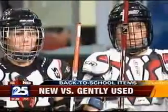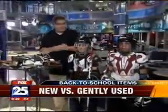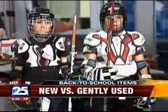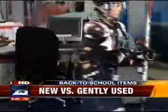Wow. Make sure they're not cracked, make sure they fit the kid properly. Right. We spray them down, make sure there's no lice. A lot of parents are concerned about that these days. Absolutely, but you make sure all of it is safe. Yeah, and then you have the rest of the gear. As you can see, these kids are fully fitted out with sticks. And it's a great savings going used. So I see 50% off on the sticks for the used, so that's fantastic.